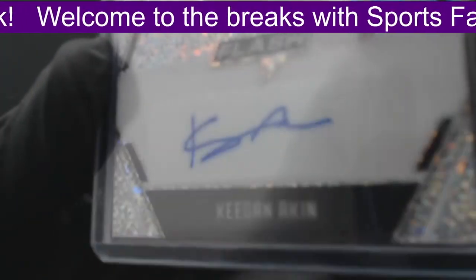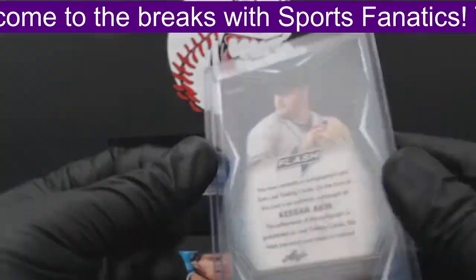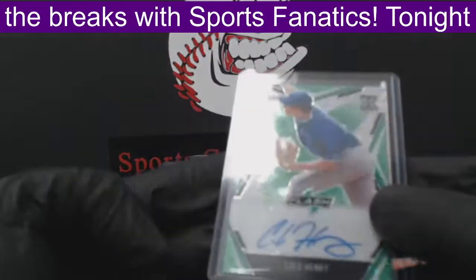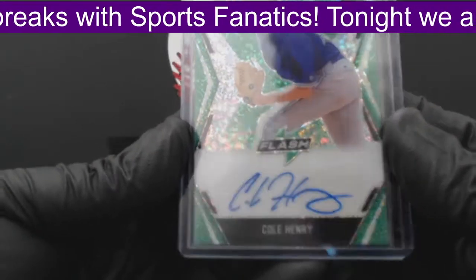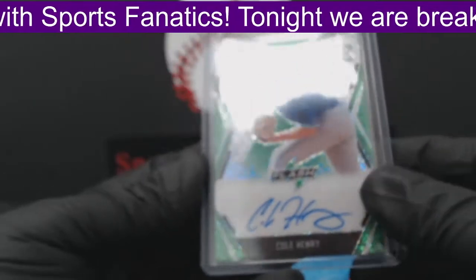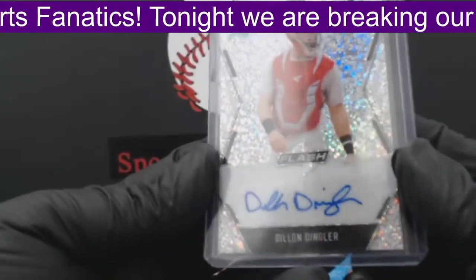Keegan Aiken, autograph, base. A lot of pitchers in this stuff. Yeah, I guess so, Don. Nice. Next up, we have a green Cole Henry, 6 of 25 on the Cole Henry. Green. Dylan Dingler, autograph.